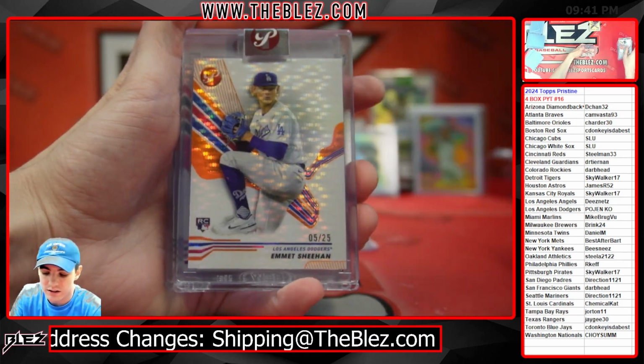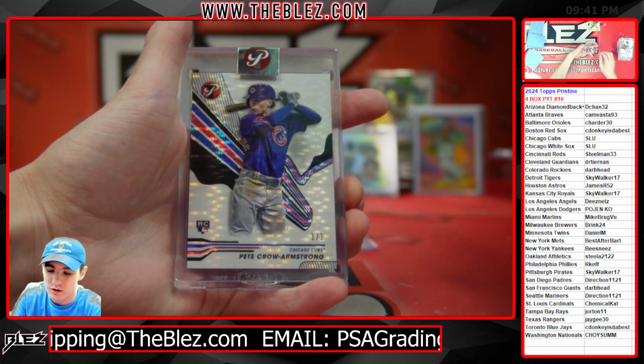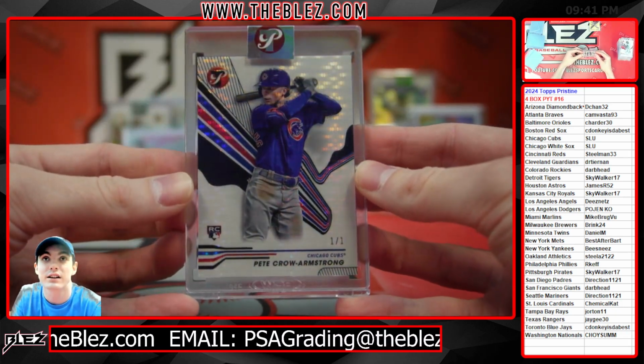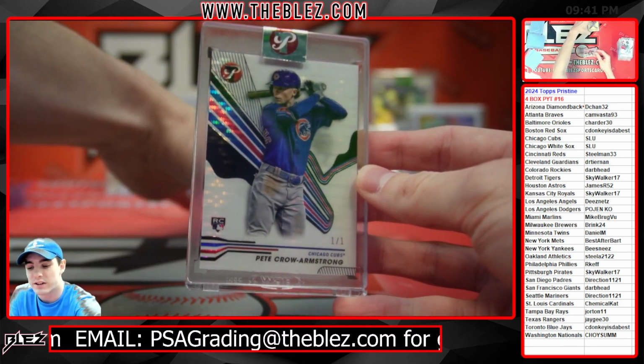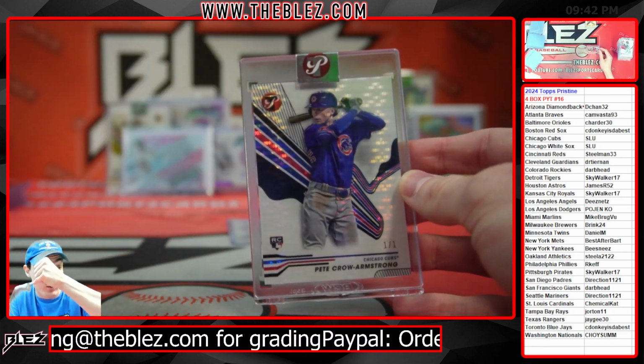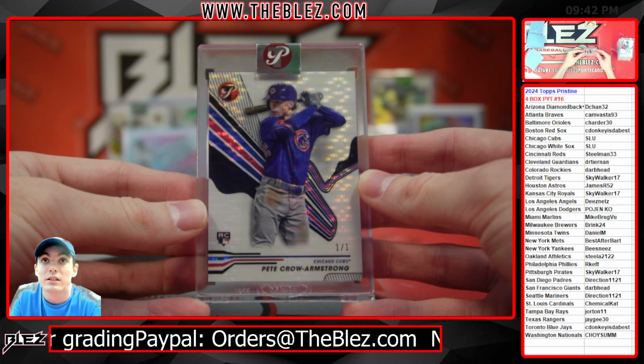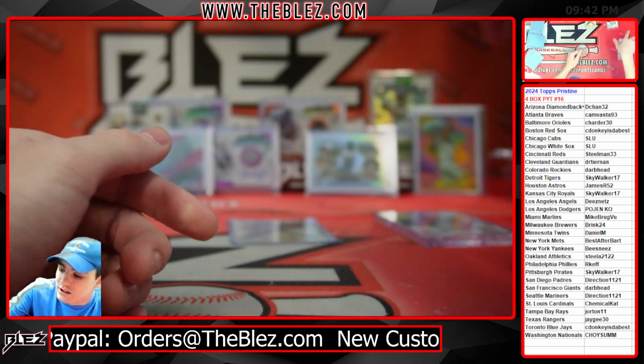Kirby, Raffaella, a red Walker. And we had a one-of-one black PCA, very sick. So I think that's what J-Bock was saying, right? Like when you saw the super, the black one-of-one was in the encased. I think that's what you were saying. Nice PCA here. Awesome, awesome hit there for Slew. Let's go.